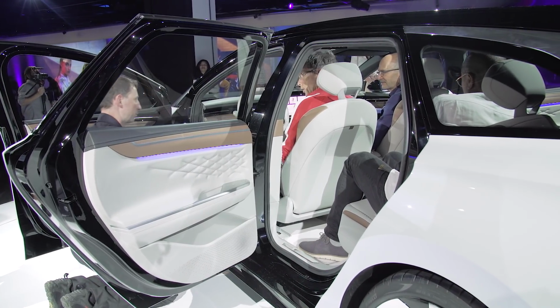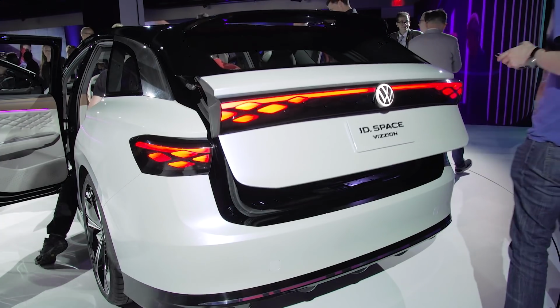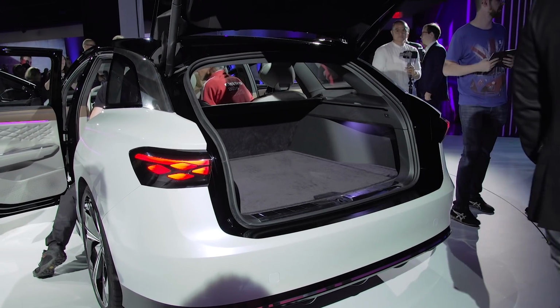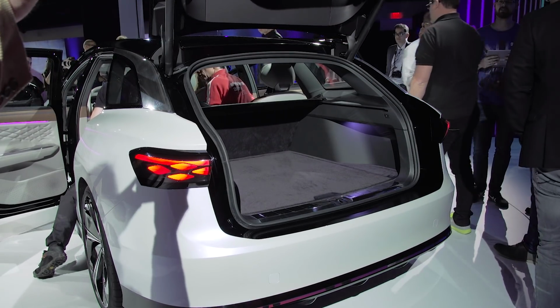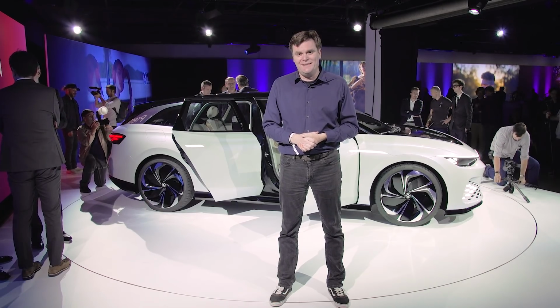Currently, this car only has 2 rows and 4 seats, but Volkswagen notes that it could have a 3rd row. I'm hoping in that 3rd row, the seats are, well, they're facing backwards, like the station wagons of the 70s and 80s, where you could put the kids back there, and they could just stare at the cars behind them.